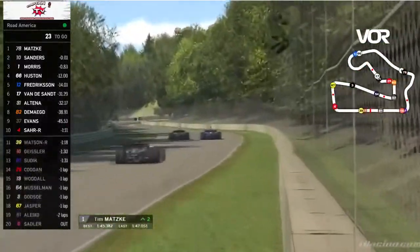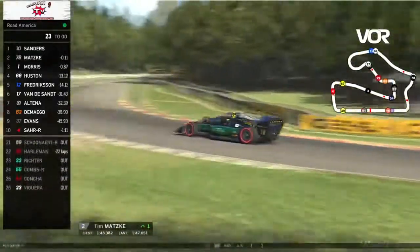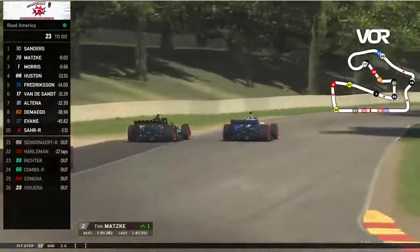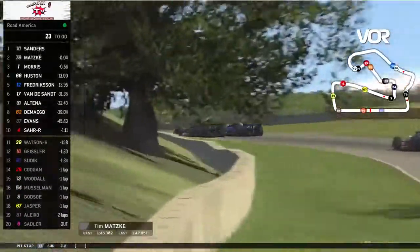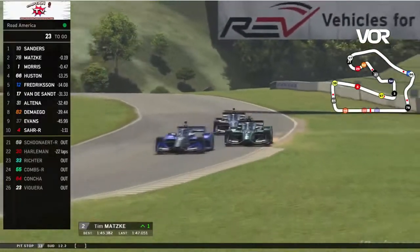As the fight for the lead, here comes Gavin to the inside, going into Canada corner, going to be tight here. Gavin's got him. No, he doesn't have him. Up the hill to 13. Got to be careful here. And Gavin clears them, and here comes Isaac.